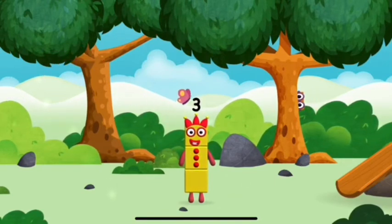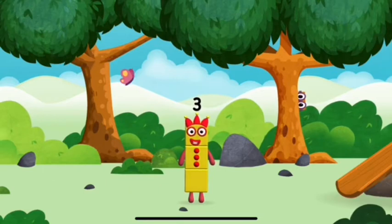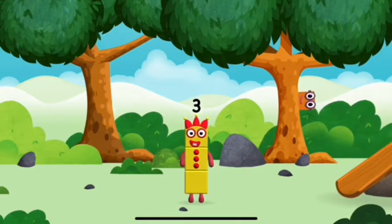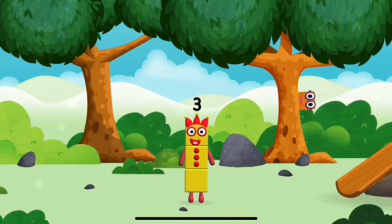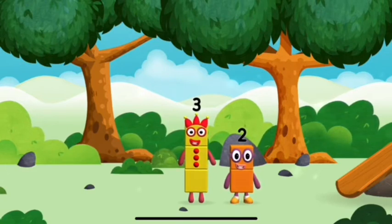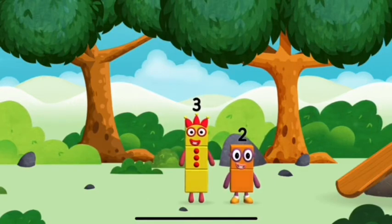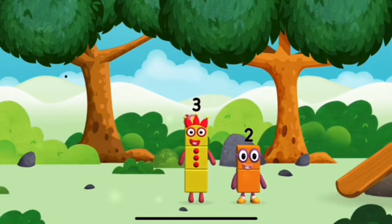Me, me, me. You found one. I love things there are two of. I can juggle 1, 2, 3. 3 balls.